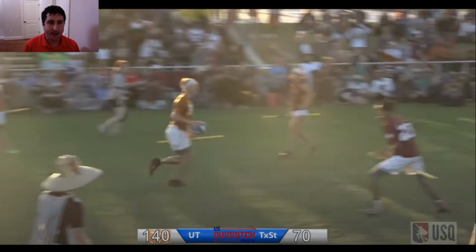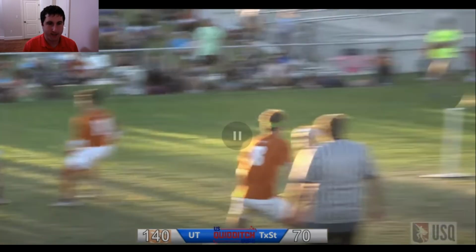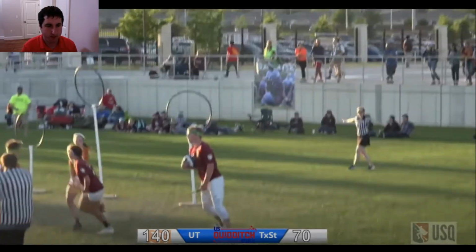So that's exactly what we were just talking about, the keeper doing badly. Look how much better he reads this pass. And that's more of a zip pass. So that's what he should have done the first time.